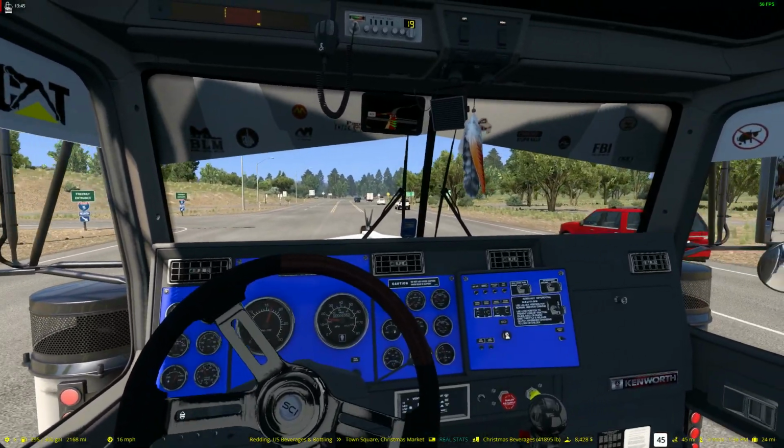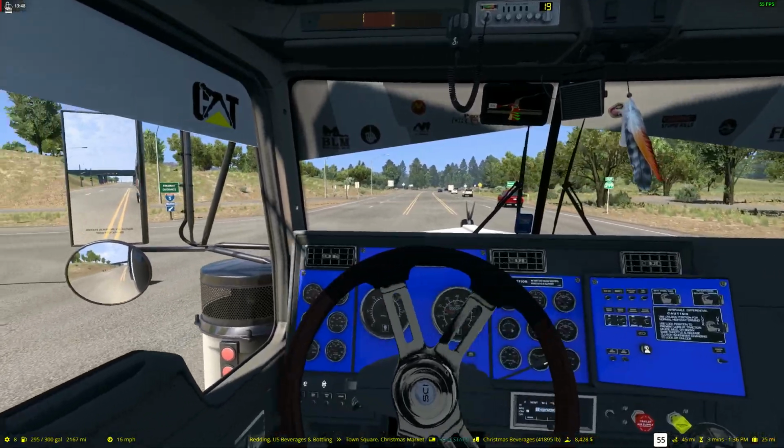No stoplights up here. Good. Just make sure the way's clear and go.